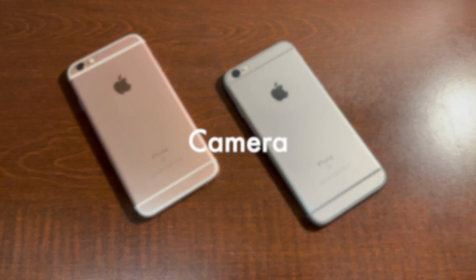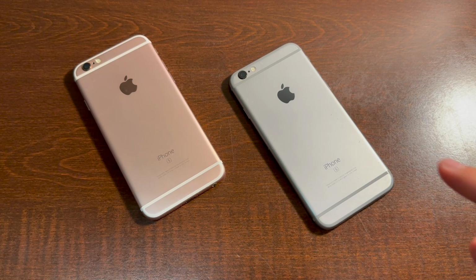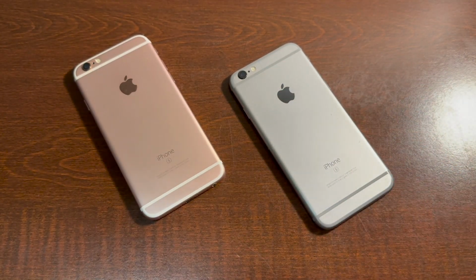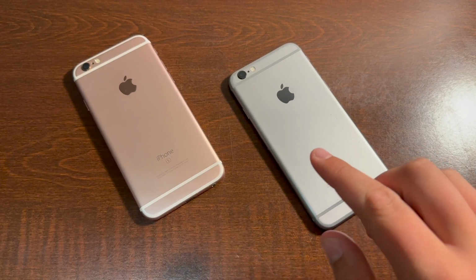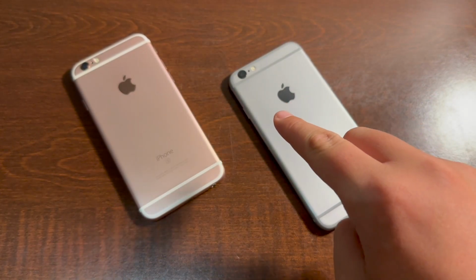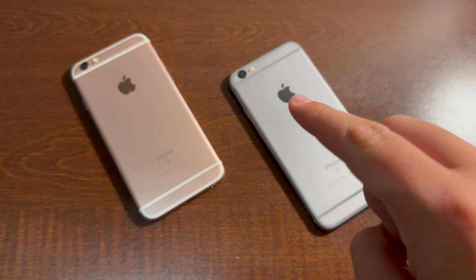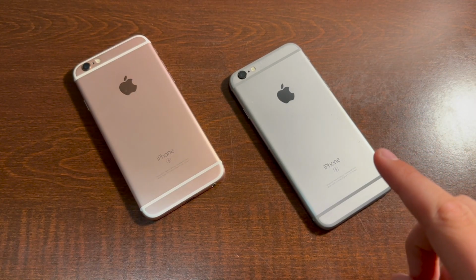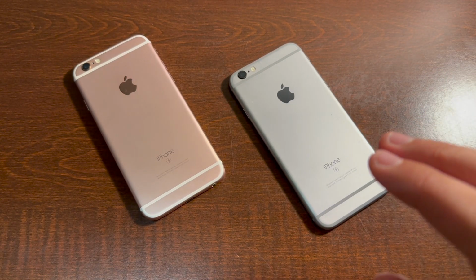First thing that I'm going to focus on is the camera of the iPhone 6s. The iPhone 6s features a 12 megapixel main camera and a 5 megapixel front-facing camera. The 12 megapixel main camera can take HDR photos and has a built-in True Tone flash on the back. It can record 4K video up to 30 frames per second, and slow motion at 1080p at 120 FPS or 720p at 240 FPS.